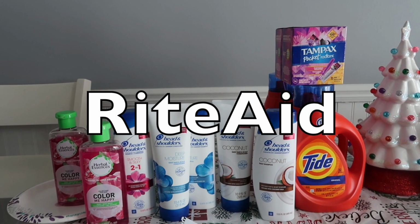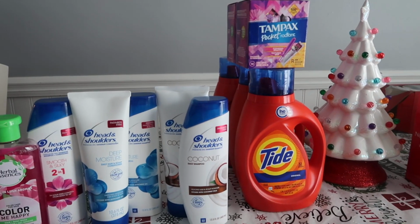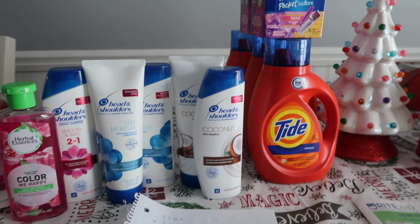Guys, so now we're at Rite Aid, and I was just gonna buy $25 of Tide products and get $10 back in bonus cash, because on this one store card I had bought Tide and other stuff earlier in the week.